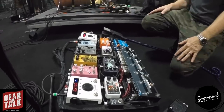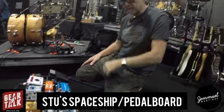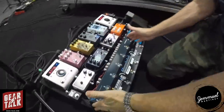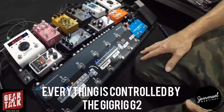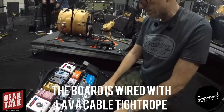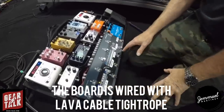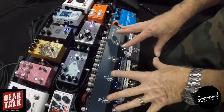So as you guys can see, this is the Stu G mothership. Tell us about this spaceship that you have, Stu. Yeah, so at the center of it all is my Gig Rig G2 switcher. I've used Gig Rig ever since they started, actually. I used to have the little MIDI 8 or MIDI 6 or whatever it's called. So that's the brains, and everything switches from there.